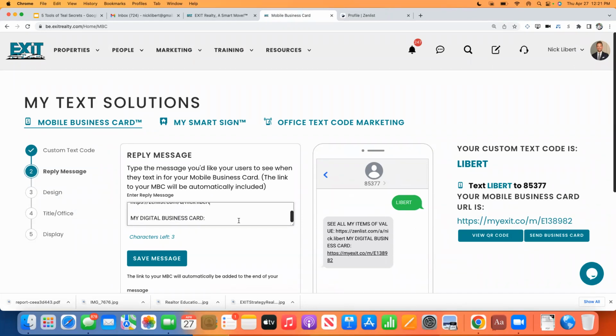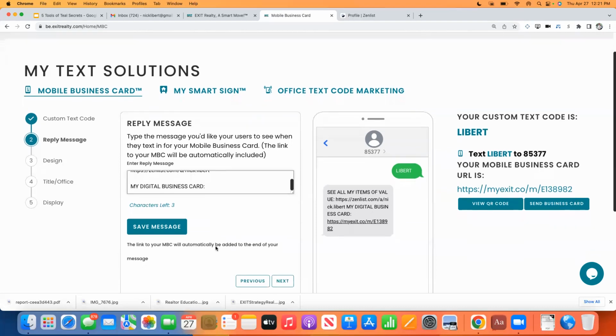And by the way, again, we are recording this, guys, so you'll be able to play this again in slow motion if you have questions. Beneath it, I put another space and I said, MY DIGITAL BUSINESS CARD, in all caps. You'll notice I'm down to 3 characters. I told you I'm going to squeeze every ounce out of life today. And I don't have a hyperlink to the digital business card. Do you know why? Scroll down, guys. It's automatically going to be added to the end of your message.